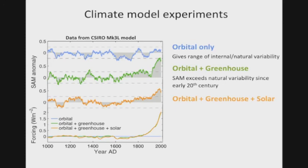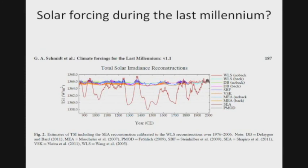So there's a couple of things that may be going on here. One of them is that the models may not have the magnitude of solar forcing correct. This is a curve here showing lots of different estimates for solar forcing. The last millennium experiments were run using one of these curves from the top. Stephen Phipps's model uses the blue SBF forcing.